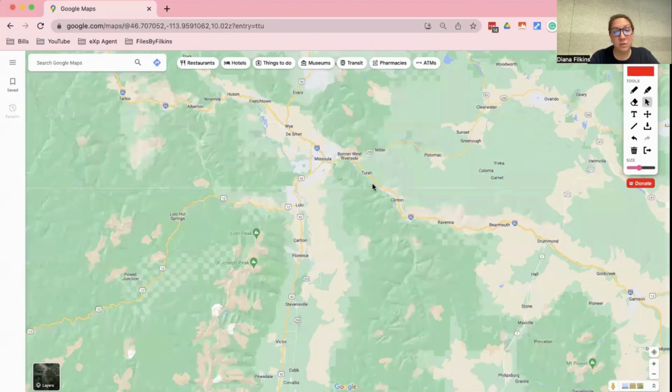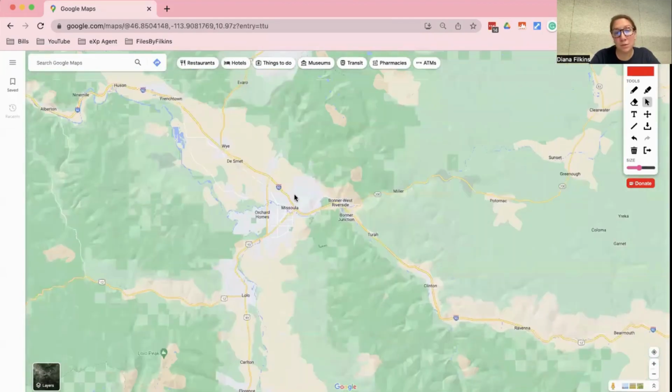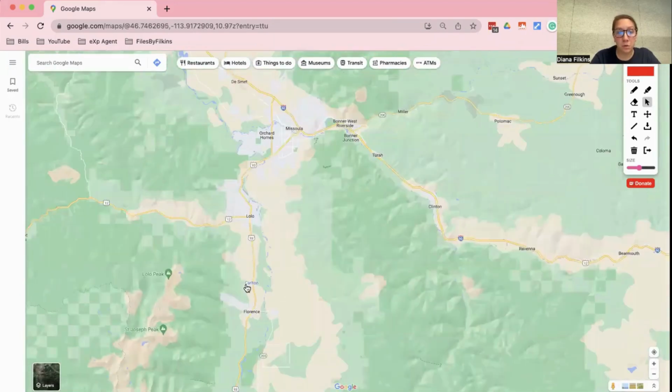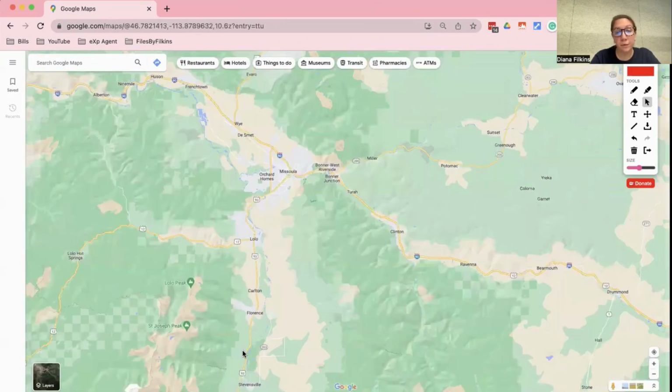The elevation is 3,000 feet with all of these mountains around. Missoula is right in a valley, and especially as you go down into the suburbs of Lolo, Carlton, Florence, Stevensville, this is called the Bitterroot because of these large mountains on either side. So it's called the Bitterroot Valley.